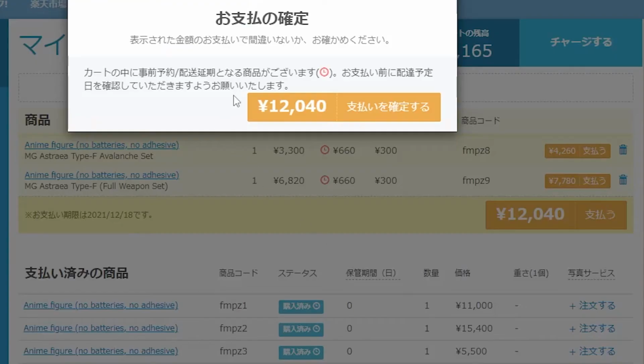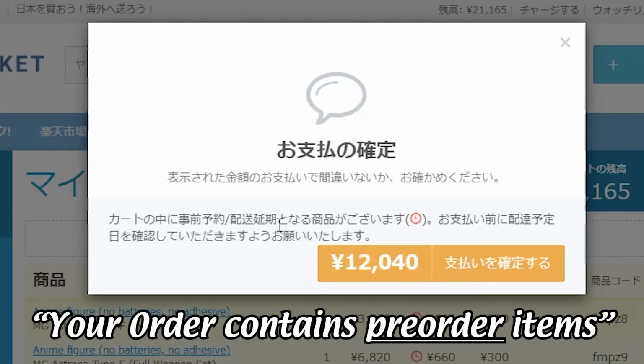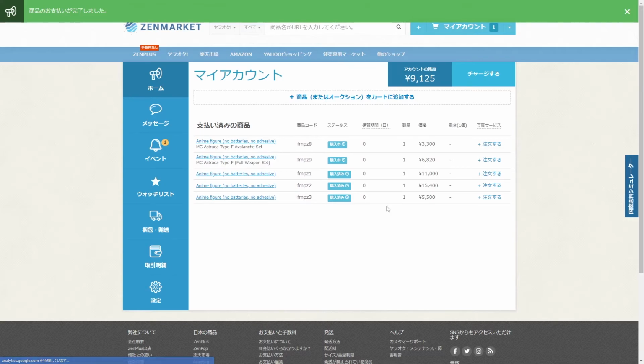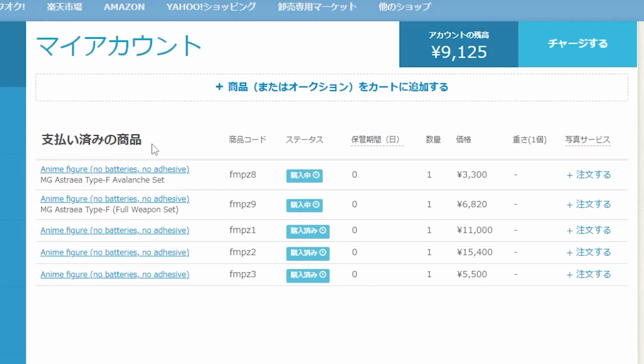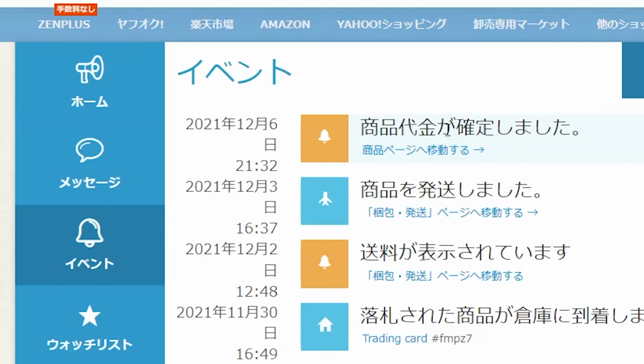It'll ask us to confirm our payment. Specifically, the red warning about the estimated time of arrival is to warn us that there's been a specific delay on the release of those items, but we will confirm. There you go. So now we have it in our list of items we've finished paying for, right here. The difference between these and the other signs is the reason why they're bigger is because these old ones say it's finished buying, whereas these ones are currently buying. So we'll get another message from ZenMarket later telling us when they finished buying it. Also, if you check our events, it will say the same here. You have paid your fee for the item.